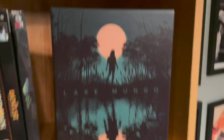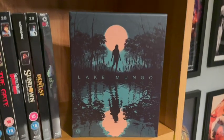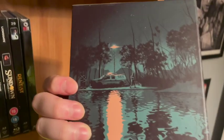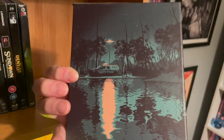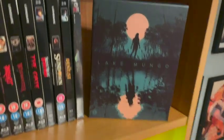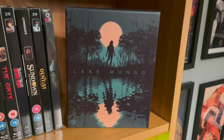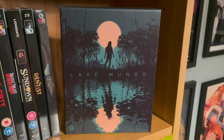Lovely package. The artwork's fantastic. It comes with the art cards, the book, the usual stuff from Second Sight. It's hardbound. There's a look at the spine of the set. That's the back image with the ambulance. Yeah, and it's all about the weird conspiracy surrounding a young woman that goes missing. Utterly brilliant film, very mysterious, got a lot of mystique to it, but that's Lake Mungo from Second Sight.